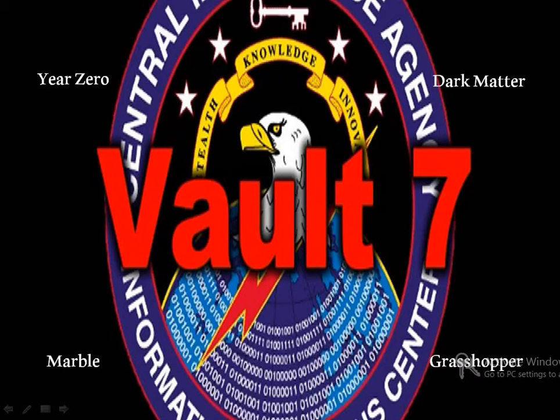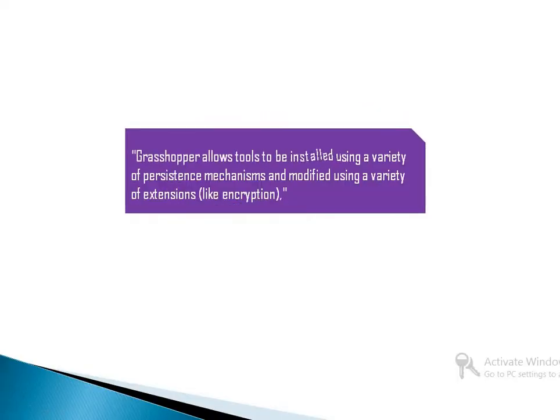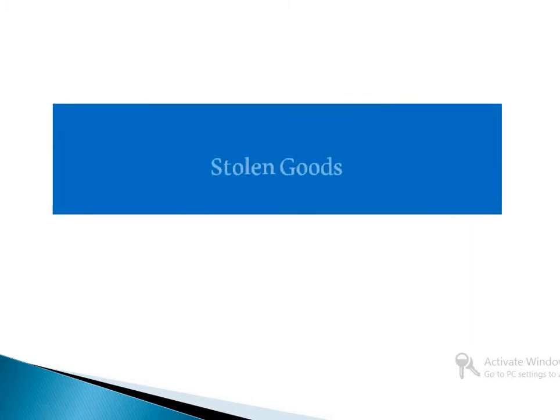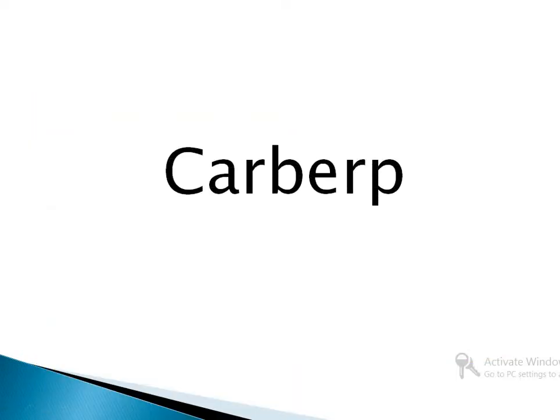Grasshopper allows tools to be installed using a variety of persistence mechanisms and modified using a variety of extensions, like encryption, WikiLeaks said in the press release. One of the so-called persistence mechanisms linked to Grasshopper is called Stolen Goods, which shows how the CIA adapted known malware developed by cybercriminals across the world and modified it for its own uses. One such malware is Carberp, which is a malware rootkit developed by Russian hackers.